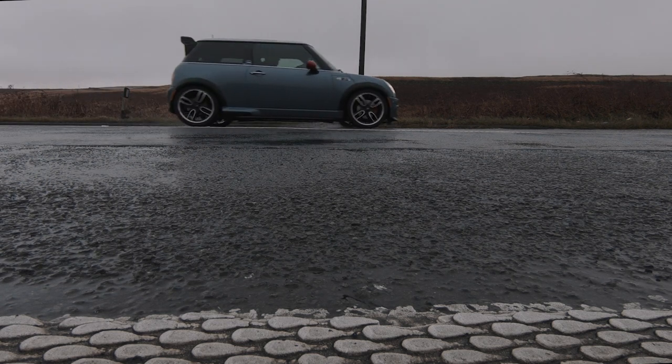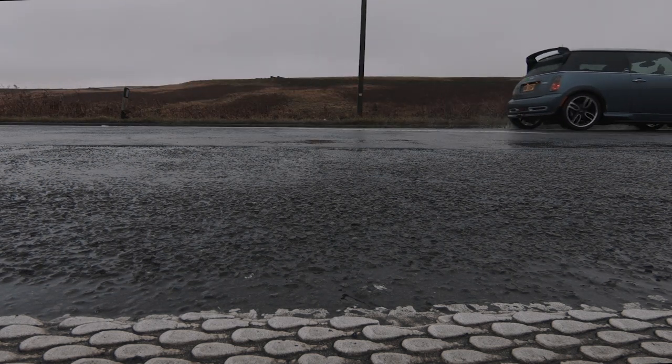Everything's had a little bit of a shave. So the weight of these came in at around 1,100, 1,200 kilograms. So it's pretty light. That's without us sat in the car, exactly. It's got a 1.6 supercharged engine sat under there, producing 215, 220 brake horsepower.